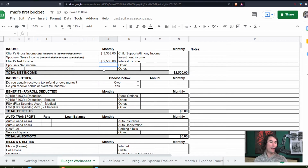I don't have any other income. Actually, you know what? At this point I did. At this point I think I was renting out one room for $575 a month. Any of this, if you have investment income, interest income, other, totally good. All right, so super easy. Net income plus, and if I was renting out one room at this point, my take home every month was just over $3,000. So figure out what that is for you.